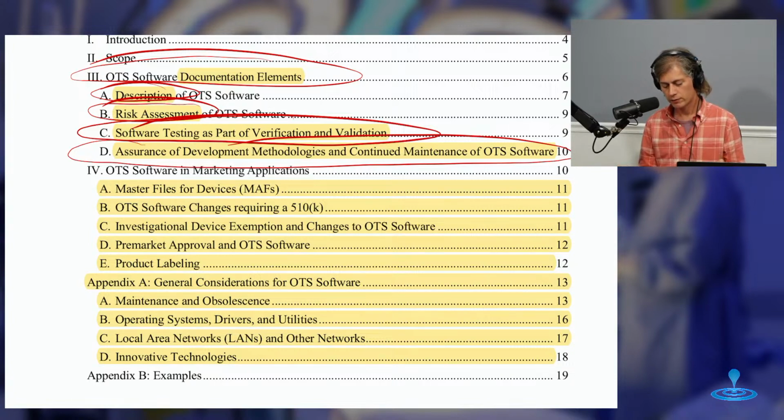Today we're going to skip over investigational device exemption and changes, PMAs, and most of the product labeling stuff. But I want to get you a flavor for this. If you're interested in off-the-shelf software for investigational device exemptions for clinical trials, this would be a great document to come to. If you're interested in doing a PMA and using off-the-shelf software in it, this would be a great document to come to. The link is in the YouTube description, as it always is.